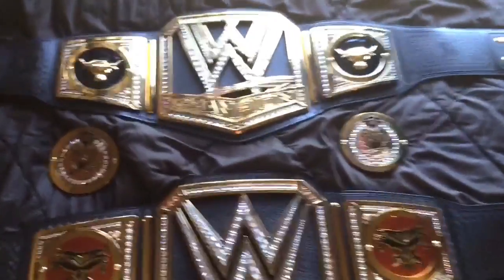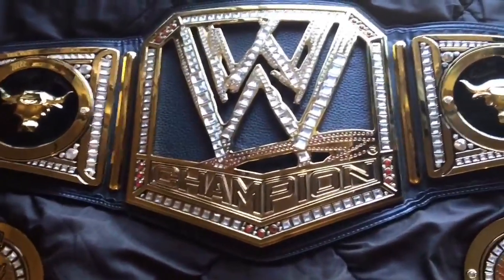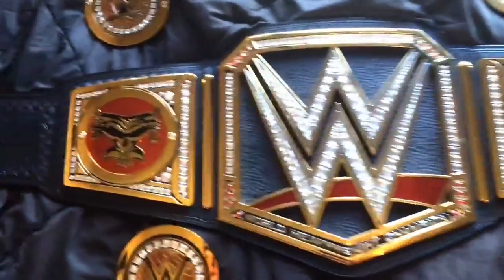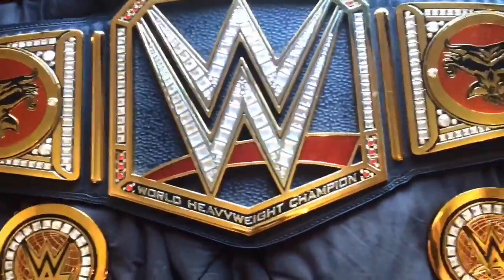Alright, here they are. We have the Big Logo belt, which came out first, which The Rock was the first person to have, hence The Rock side plates. And we have the new network logo belt, which Brock Lesnar was the first one to debut right after he beat John Cena at SummerSlam last year.